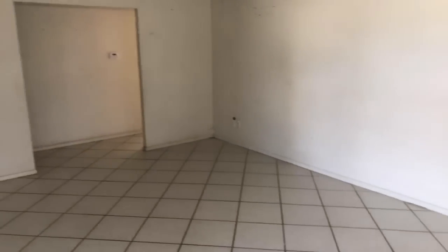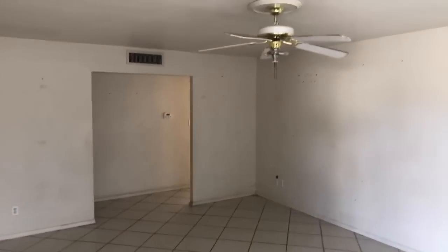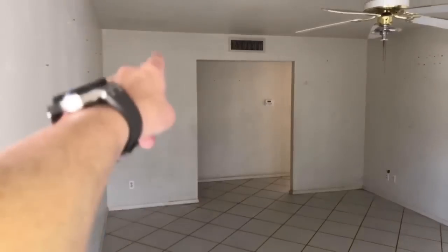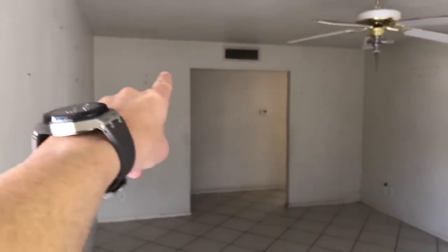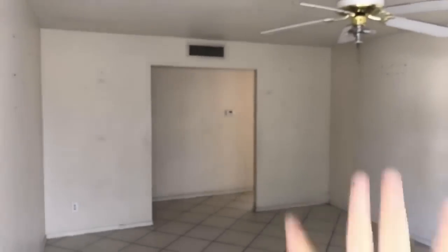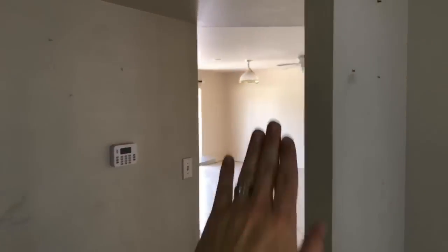So, first thing you're gonna notice, let me turn on, bam. First thing you're gonna notice is when you first walk in, these old houses, they're very choppy. So what we're gonna do is open this wall up because this is not a load-bearing wall. We're gonna open up that doorway all the way over to the edges of this room. And when we open that up, you're gonna be able to see into the kitchen area, which is back there. And I'll get to that in a second.